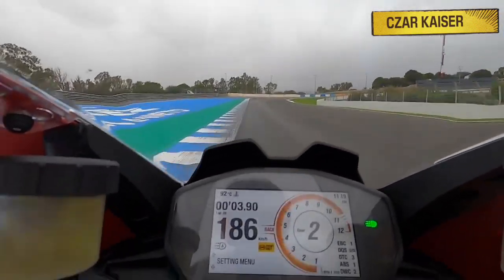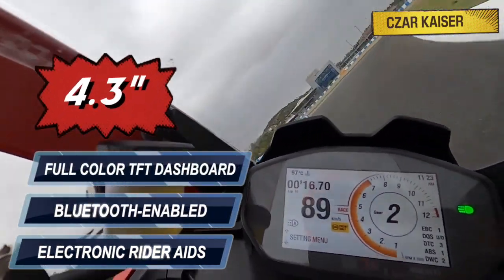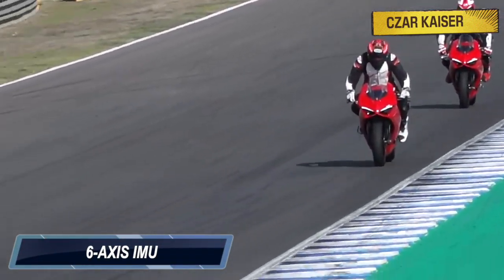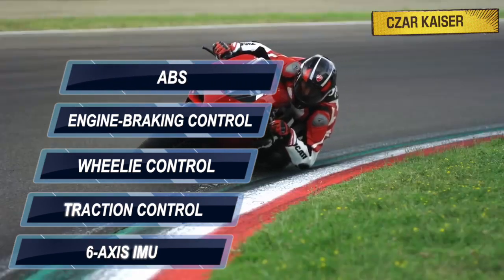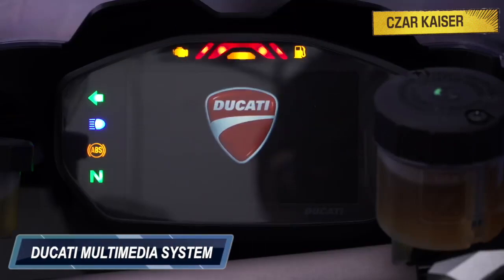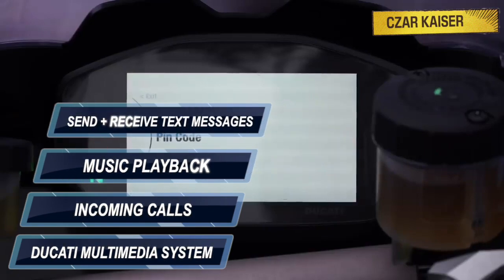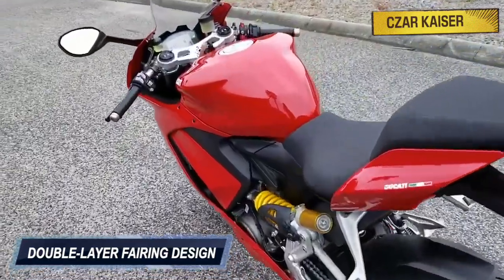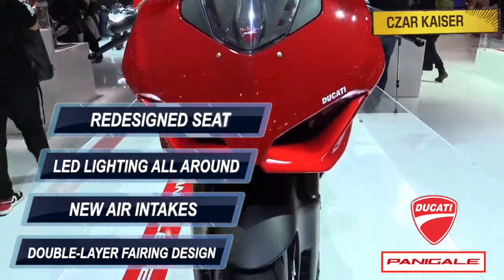The Panigale V2 receives a full suite of electronic rider aids, accessed through a Bluetooth-enabled 4.3-inch full-color TFT dashboard. This bike features a 6-axis IMU that helps facilitate many other functions, such as traction control, wheelie control, engine brake control, ABS, and 3 riding modes, which are race, sport, and street. The Ducati multimedia system offers access to incoming calls, music playback, and you can even send and receive text messages. Other exciting additions to the new Panigale include a double-layer fairing design, new air intakes, LED lighting all around, and a redesigned seat for improved riding comfort.